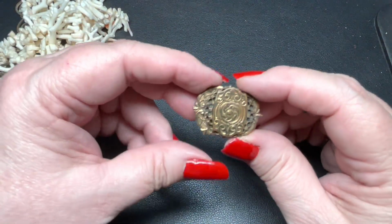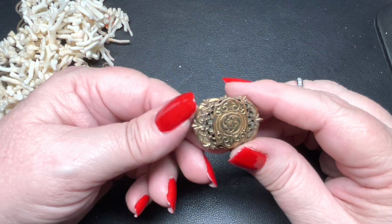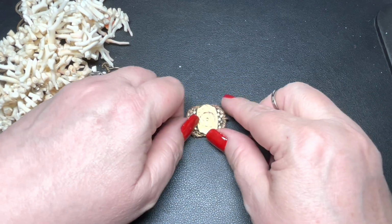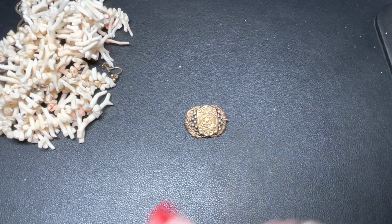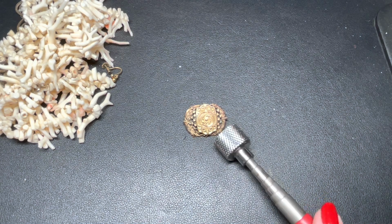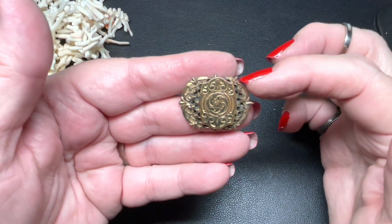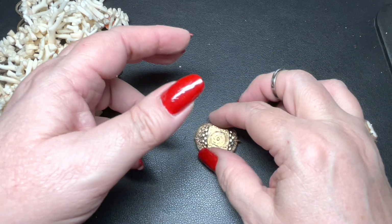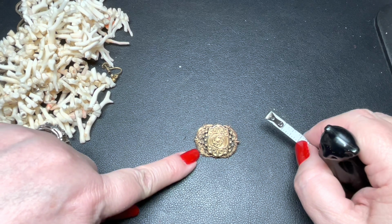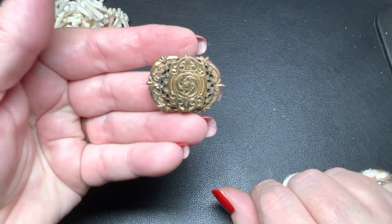Now this one is sweet. This is probably from the 20s, and it is just a brooch. It's probably brass. Yes, it's also got some tone loss right here on the side. And this one is 1 1/4. There's also some tone loss over on this side by 1 inch. And I'm going to say $10 on that one.